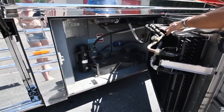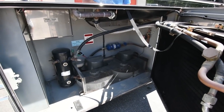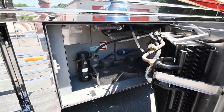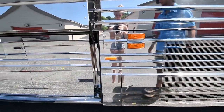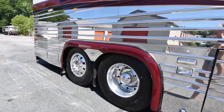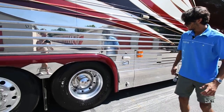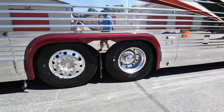This right here is a radiator for your generator. Got some fans that provide you with nice airflow to cool that radiator and cool your generator off. Put that back in place. Shut that. Notice the connection port. You can plug in on both sides of this coach.